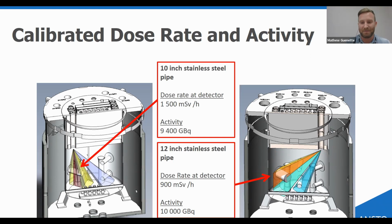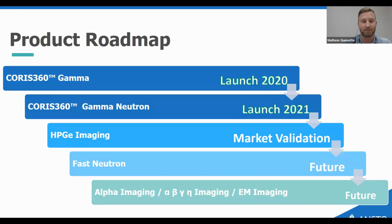So that's a very quick 5 minute summary of something that took a lot longer than that. It was probably an 18 month project. But as far as we know, that's the first time anyone's done a gamma image inside of a reactor, which we think is pretty cool.